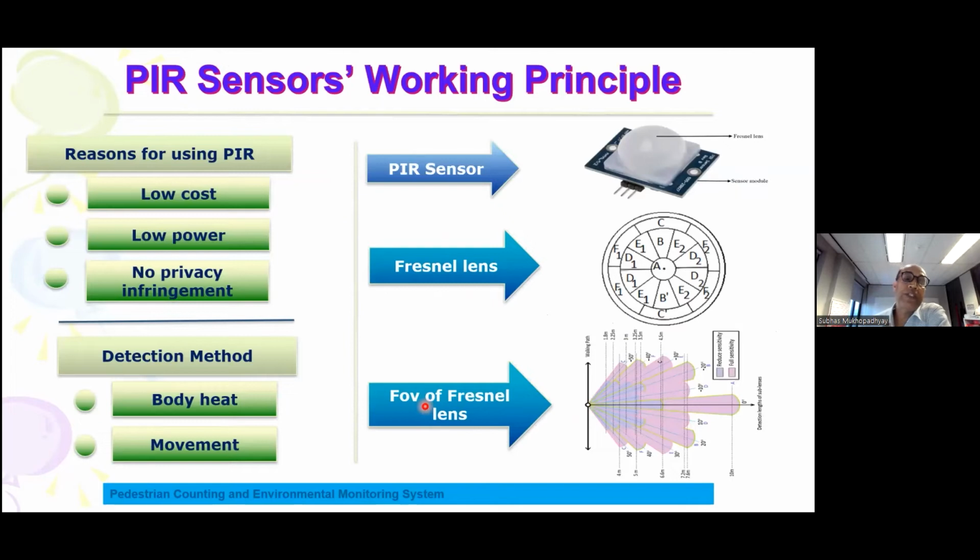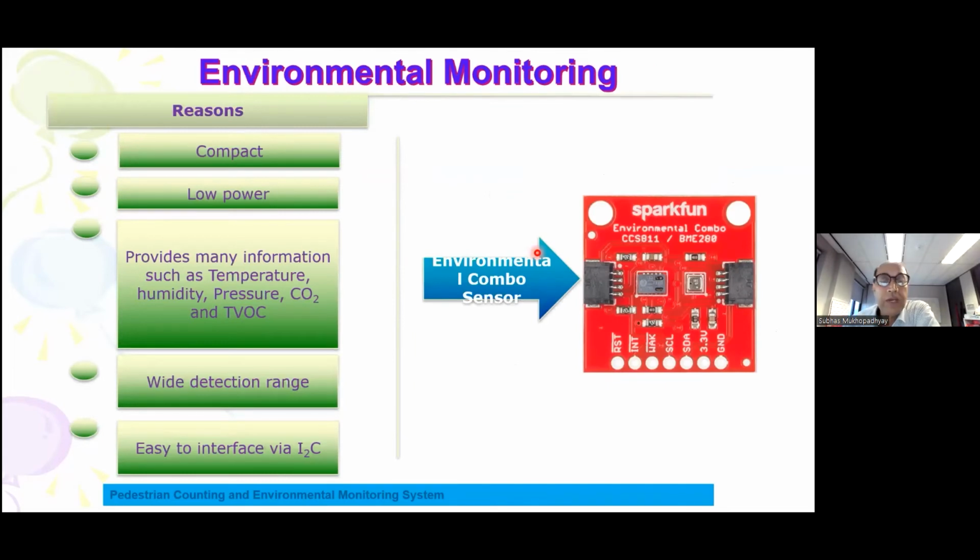So the PIR sensor, of course, is a low-cost sensor. It's based on movement as well as body heat, and we have modified the normal sensors available in the market to suit our need. We also have used an ambient monitoring system with environmental combo to monitor a few parameters such as temperature, humidity, pressure, carbon dioxide, and total volatile organic compound.